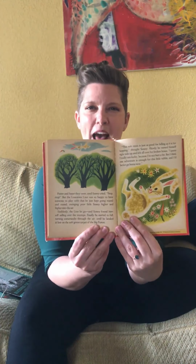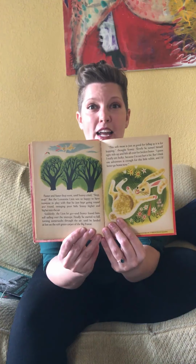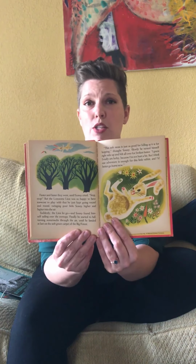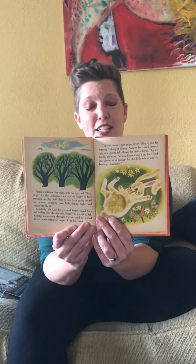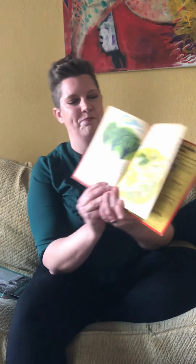Is that what you thought would happen with Sonny the Bunny and the Lonesome Lion? What did you think was going to happen? When I first read the story, I thought the Lonesome Lion was going to try to eat the bunny, but I was wrong. That's not what happened. If your prediction was not correct, that's okay. That's what predictions are for. We just take a big guess.